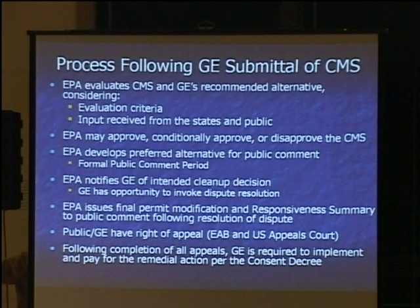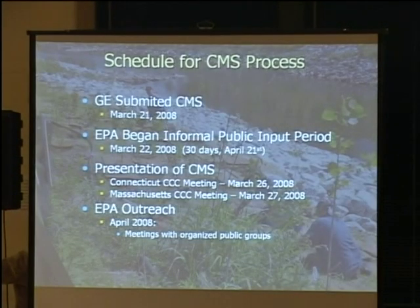After the completion of all appeals, whatever decision is upheld through the appeals process, the consent decree requires that GE implement and pay for whatever the decision is for Rest of River. Okay, so what's the schedule we're operating under?